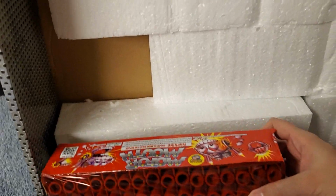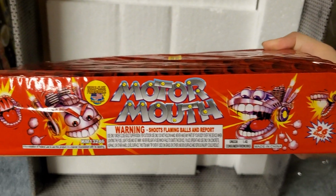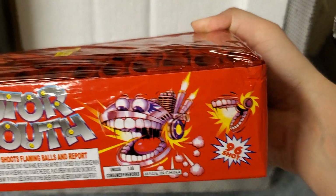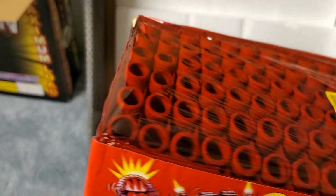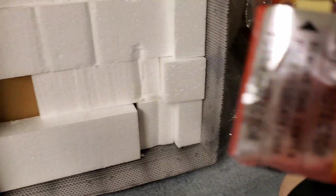And the last item on here is Motormouth by World Class, and it's 96 shots. This is pretty much like a Saturn missile for the most part, or not Saturn missile, sorry, it's a zipper cake, mini zipper cake. And the performance is on the side over here.